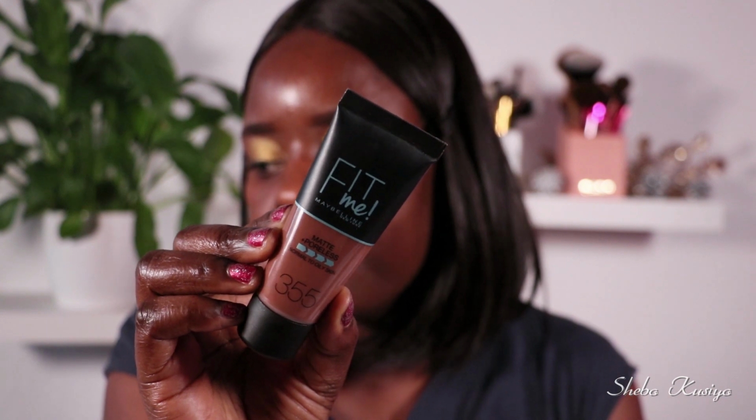So I am going to go in with my most trusted foundation that I know, definitely does an amazing job, and it is a really solid foundation. We're talking about Maybelline Fit Me Matte Plus Poreless foundation. This one is for normal to oily skin, and I use the shade 355, which is this one here. So I'm going to apply this foundation on both sides, same foundation, and then I'm going to finish the rest of my makeup, of course, and then we are going to begin with our check-ins.